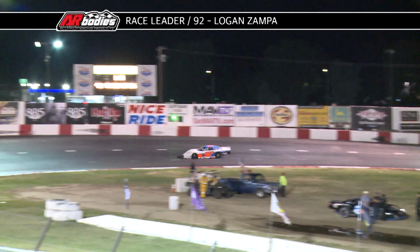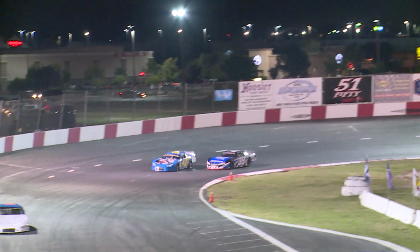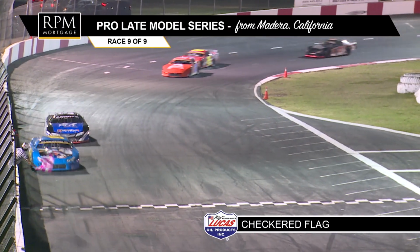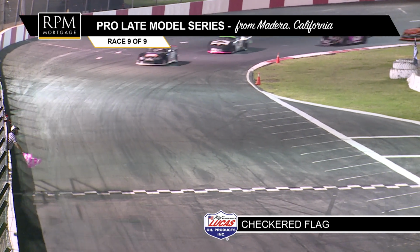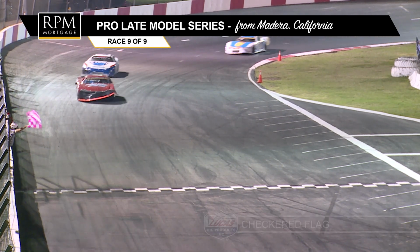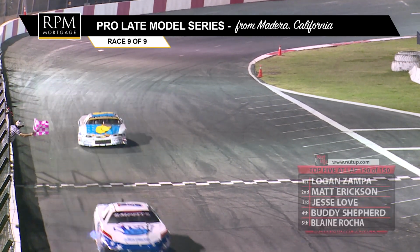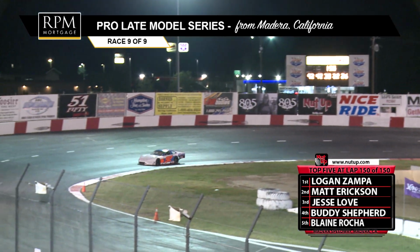Logan ZAMPA in the 92 car looks like he's going to go on to win. The young star from Napa takes the biggest payday of his career, wins the biggest race of his career. And Matt Erickson hangs on for second on Jesse Love. Buddy Shepard has to settle for 4th. And Blaine Rocha from 26th, his car number, in fact, all the way to 5th. But a big congratulations to Napa, California's Logan ZAMPA.